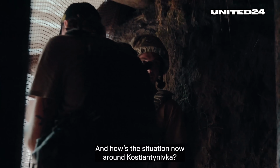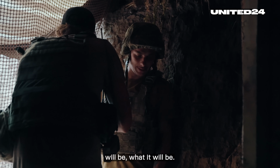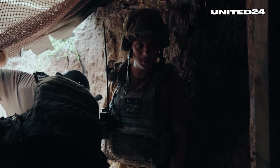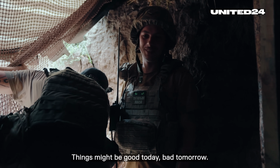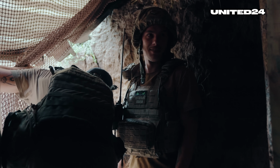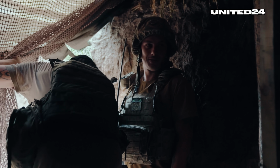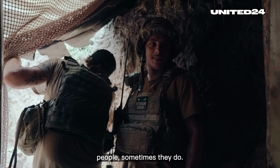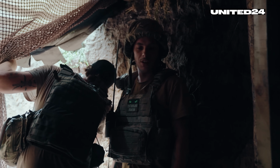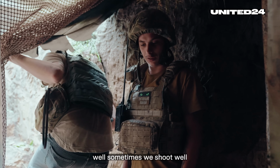And how's the situation now around Kostiantynivka? I don't know how it will be, what it will be. Time will tell. Things might be good today, bad tomorrow. No one really knows how it will go in this situation. Every day is different. Sometimes we have more people, sometimes they do. Sometimes they shoot well, sometimes we shoot well.